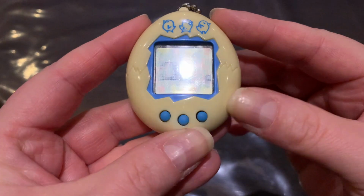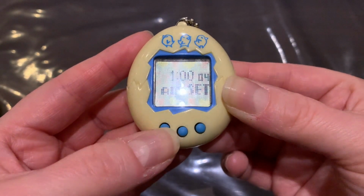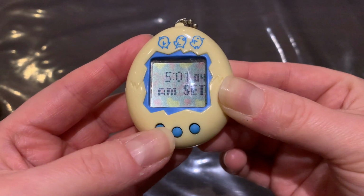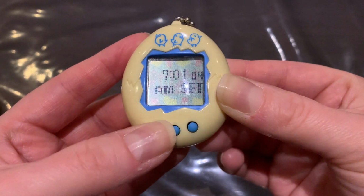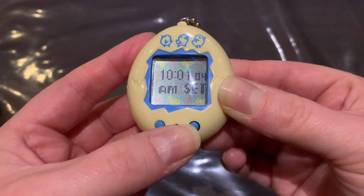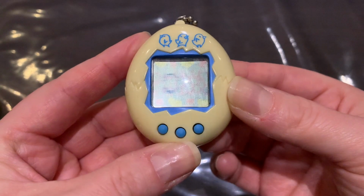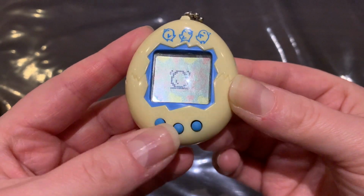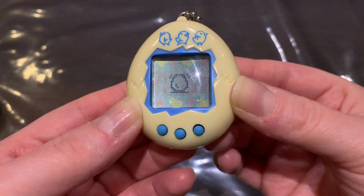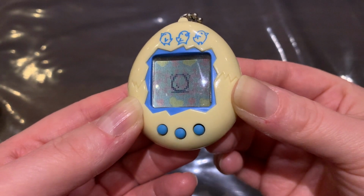But let's go ahead and set the time. Oof. Okay, so hours and minutes. Let's set it to like 10 a.m. just for fun. The buttons aren't really that responsive. Maybe I should go back and clean up the contacts, like the buttons or whatever. So we're gonna wait for it to hatch. That should take about 5 minutes. So I'll be back.